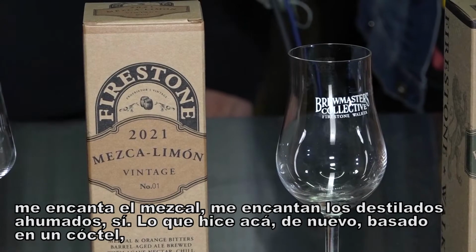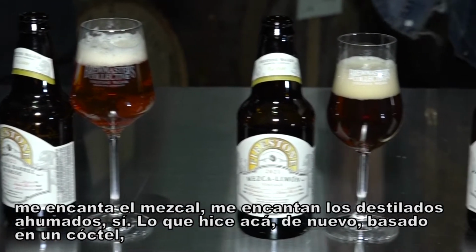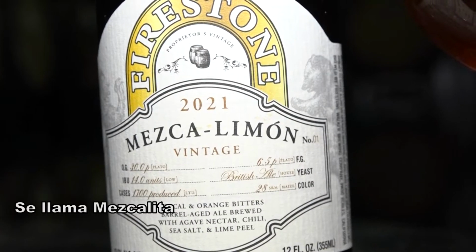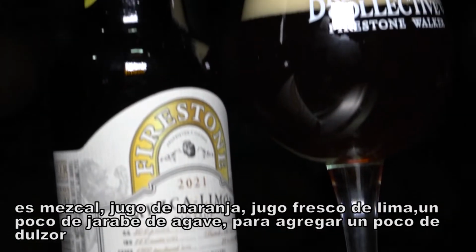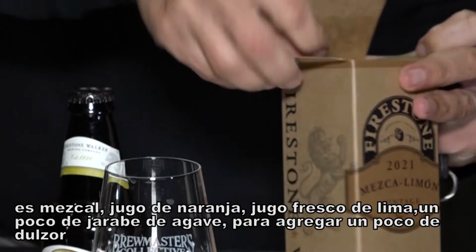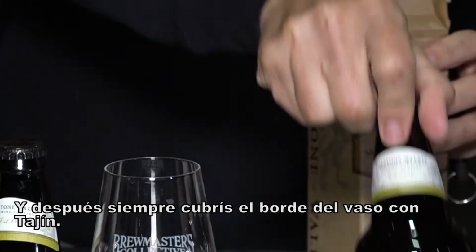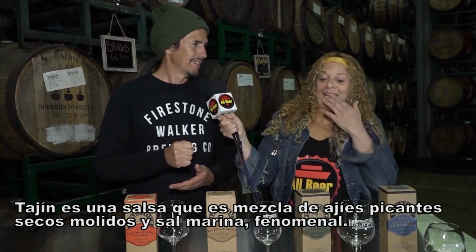The next one, mezcal. I love mezcal. I love smoky spirits. So what I did here, again, based off a cocktail, one of my favorite, I have a lot of favorite cocktails, you're going to learn. I know. It's called a mezcalita. It's mezcal, fresh orange juice, fresh lime juice, a little bit of agave syrup to add a little bit of sweetness to kind of play with the smokiness of whatever mezcal you're using. And then you always rim your glass with Tajín.